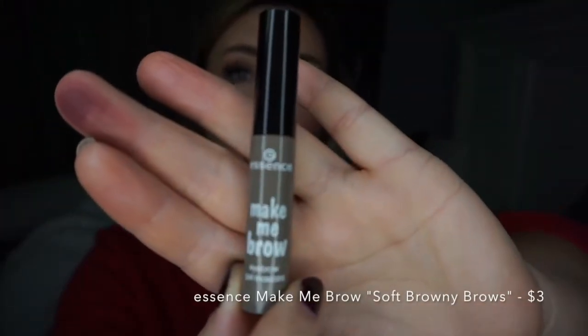So for brow products, it's pretty hard because you can't really swatch a lot of these in the store. The Gimme Brow from Benefit, or I'll use the 24-hour brow setter from Benefit as a brow gel. This one is called the Make Me Brow from Essence. So I'm gonna give this one a shot. If I was a terrible person, I would open this and put it on my hand and then close it and put it back on the shelf, but I'm not. So I actually didn't swatch this in the store, so I'm hoping it's the right color. I did get the lightest one that they had, so it's more of like a soft brown, medium brown color.